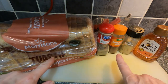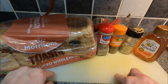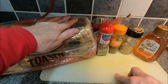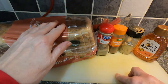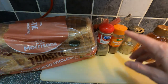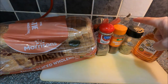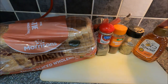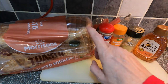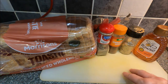I've decided to try making some medieval gingerbread. Now, it's not the sort of gingerbread that we know nowadays. I'm going to need some bread. It says a whole loaf. I think this is probably twice the size a loaf used to be, but we'll see how it goes. And I need some black pepper, some cinnamon, some ginger, and some honey. First thing I've got to do is turn this into breadcrumbs. So I'm going to pop it into my food processor, and then we'll work from there.